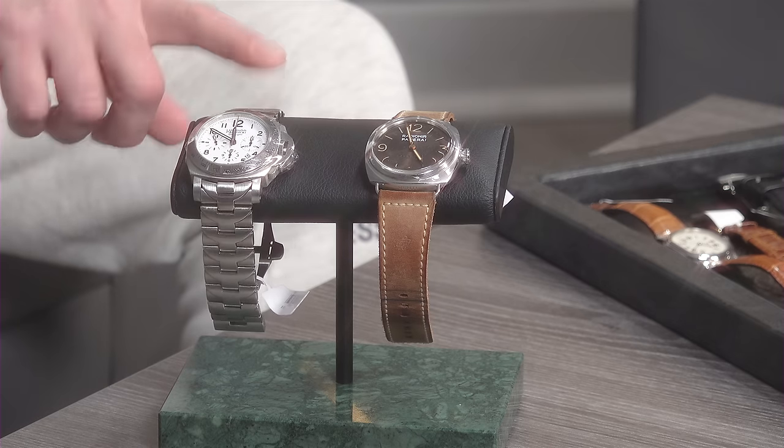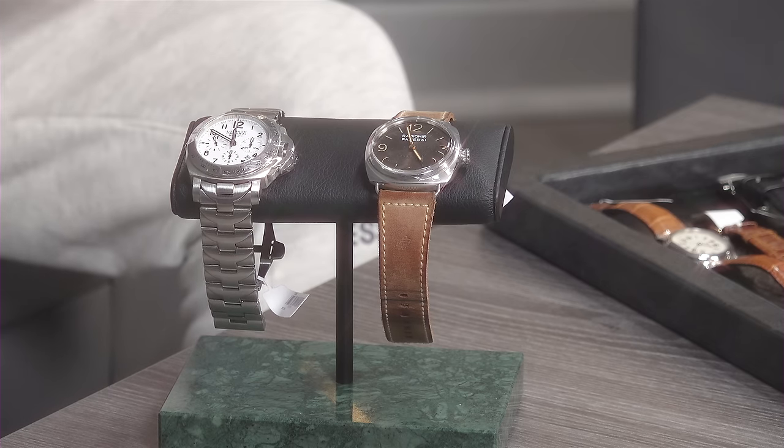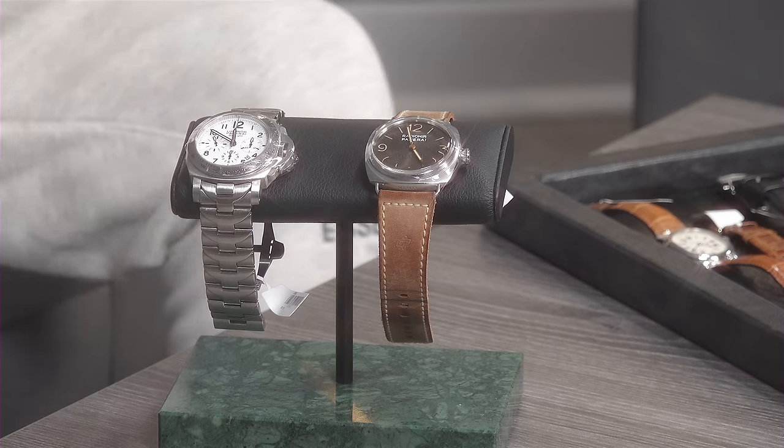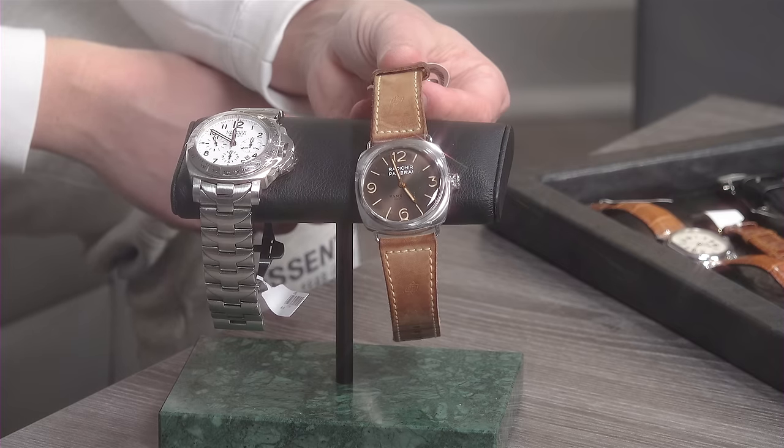This one, the bracelet was actually added to it. It originally came just on a strap, but when we bought it from a client that had both the bracelet and the strap, which is really cool. But if you look at Panerai, it does nothing but scream military style watches.